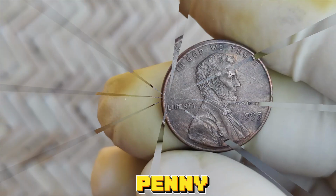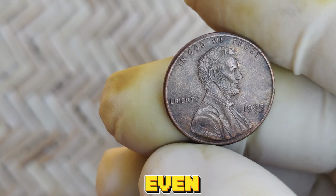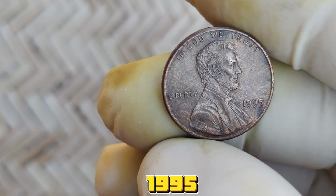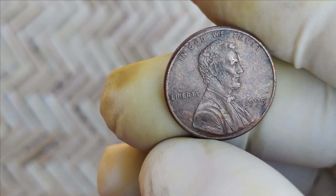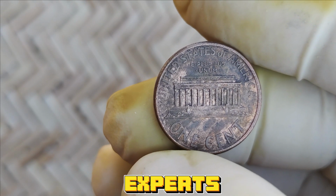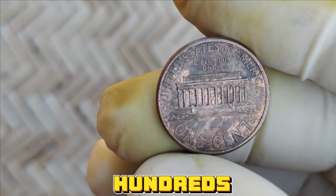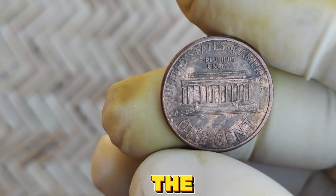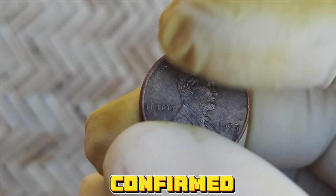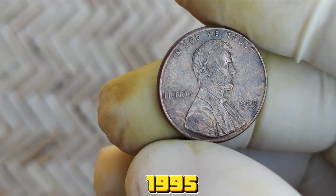But the Ultra Lincoln penny goes one step further. It has a strikingly bold double print that is even sharper and deeper than the standard 1995 double die penny. This enhanced doubling makes it an absolute treasure among collectors and experts. While a regular 1995 double die penny can sell for hundreds or even thousands of dollars, the rarest Ultra Lincoln penny version was confirmed by numismatic experts to be one of a kind.